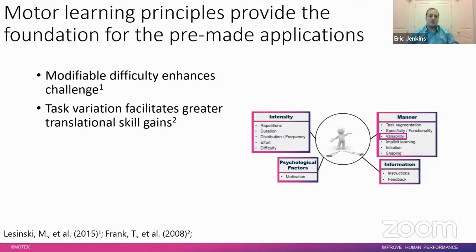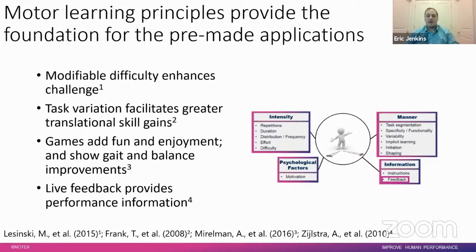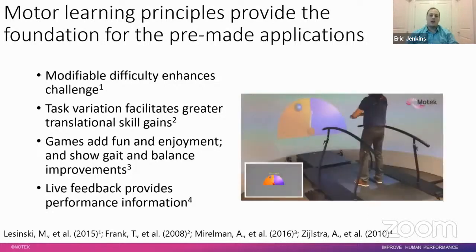Task variation is also going to facilitate greater translational skill gains. So with things like the object avoidance that I mentioned earlier with the treadmill belt projection, that's going to translate into skills like stepping up onto a curb or dodging a pet that might be in your home. Games are going to add fun and enjoyment, keeping that motivation strong, as well as showing gait and balance improvements. And then live feedback is going to provide useful performance information about the way that we're interacting with the system and how to improve. So I like this video because it touches on the enjoyment aspect of the game, but it's also providing that live feedback. Every time the person reaches the target, they get the feedback of the explosion as they train their balance.